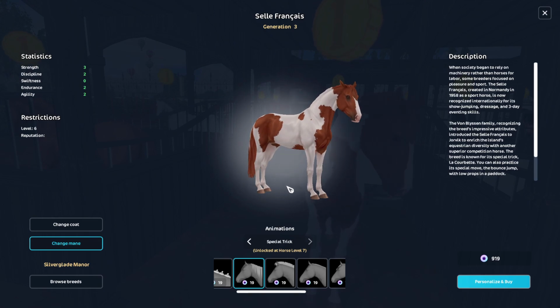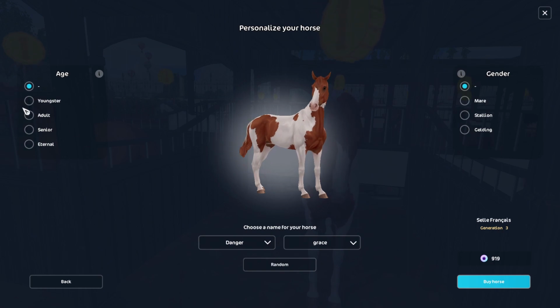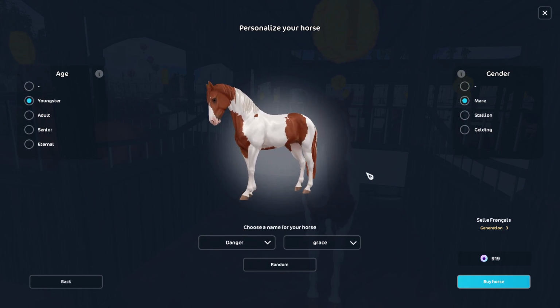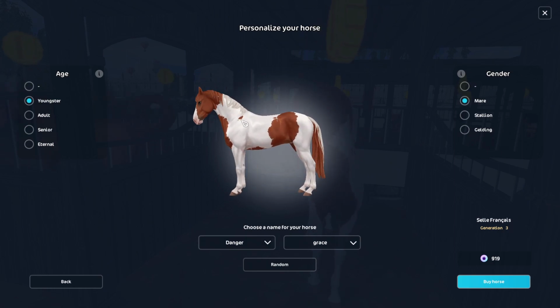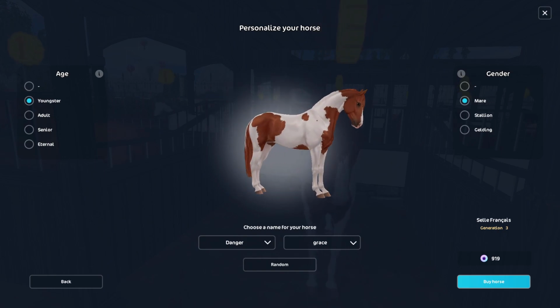Okay, let's go to personalize. Alright, so I'm gonna make this one a youngster, actually. I really like to make it a youngster and a mare. So she's going to be a mare. I realized that there's a spot on the shoulder. Really cool, really cute.